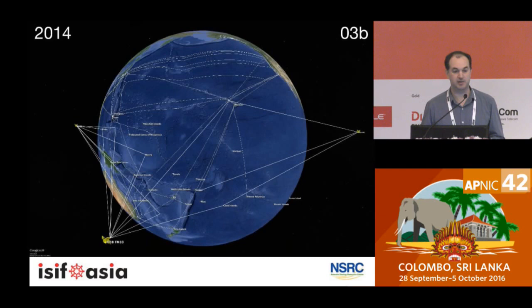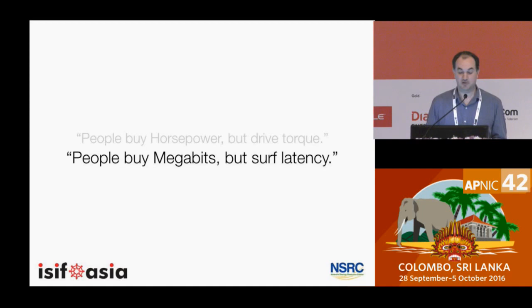Anyway, talking about that latency, there's this old saying that when people are shopping for cars, people buy horsepower, but then they drive torque. You buy a car that has a lot of horsepower and you can't apply that to the road, you don't go anywhere fast. The same thing happens with internet capacity. People buy megabits, you know, they want to buy a 100 megabit per second connection. But if the latency on that connection is really high, they'll be miserable. You know, people have some new satellite connections that are 25 megabits per second down, but if they click and they have to wait for the web page to load, they don't think it's fast.